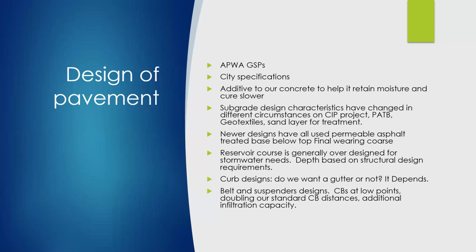It's all held in the reservoir course or infiltrated. So the design of pavement, what we base ours on would be generally the APWA GSPs. We have some city standard specifications that are in addition to the GSPs, such as our Hydromax additive, which helps the concrete retain its moisture and cure slower. And we found that to be a very important additive so that we get the concrete strength that we need.